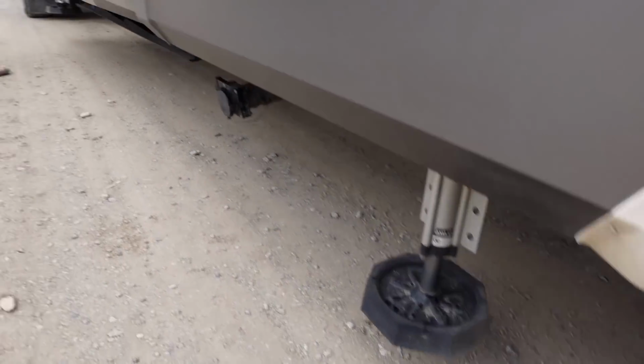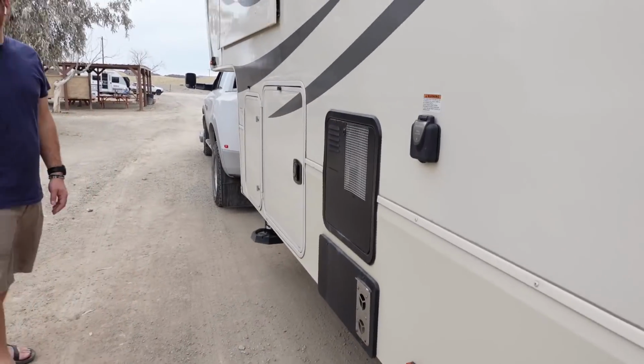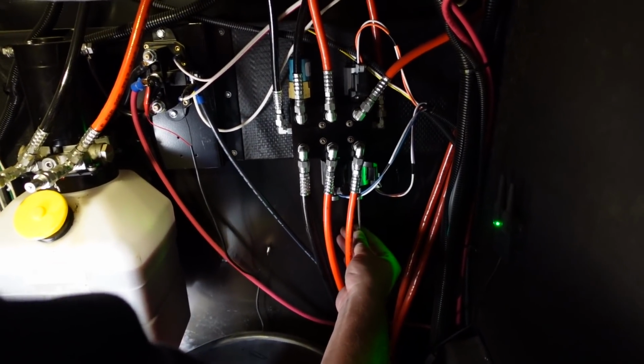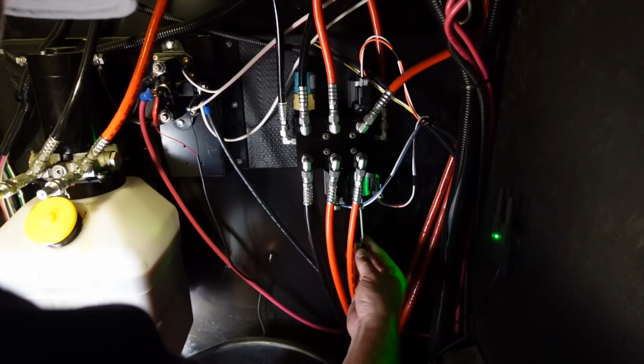Good morning. So even though it is truly sunshine out where we are today, it's not all sunshine and rainbows with the RV. Recently we've been experiencing our jacks lowering while we're towing. And we did some troubleshooting with Grand Design over the phone, trying to close some valves, seeing if that would stop it. It wasn't really stopping it.